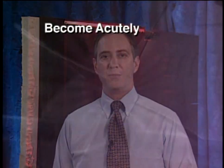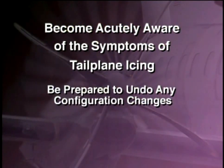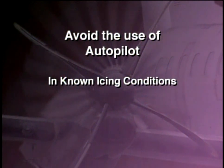It should be noted that other aircraft with ice-contaminated tailplanes might not react to a power increase as dramatically as the modified DH-6 did. So, to protect your passengers, yourself, and the aircraft from encountering an ice-induced tailplane stall, remember these key points. Become acutely aware of the symptoms of tailplane icing, and be prepared to undo any configuration changes. Avoid the use of autopilot in known icing conditions.